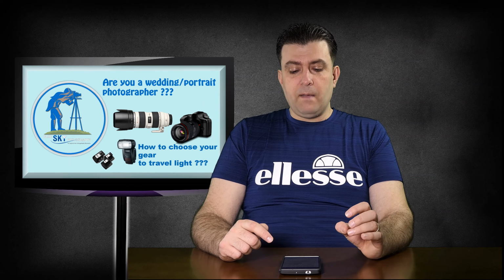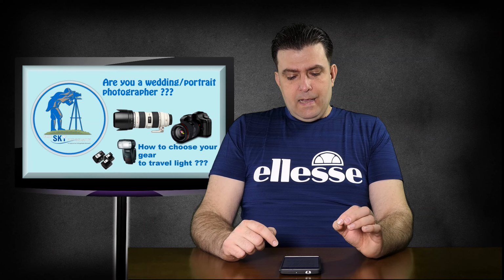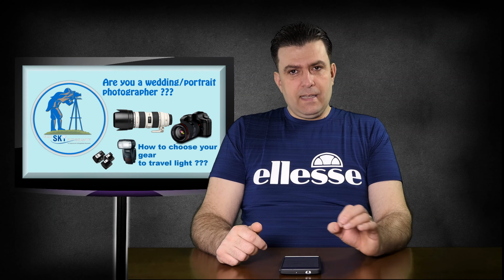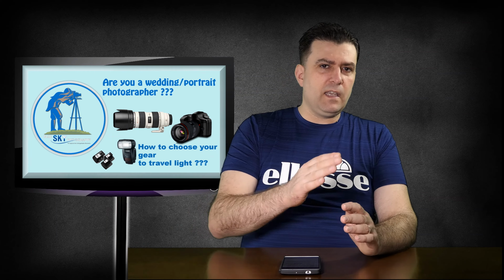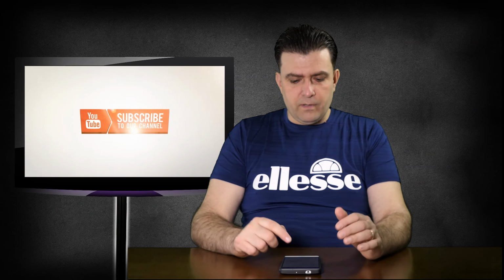Tip number 5. Extra memory cards. Like I said, you need backup, you need extra memory cards. You plan to make a certain amount of photos, but at the same time you might make some more, so you need some memory cards just to make sure.